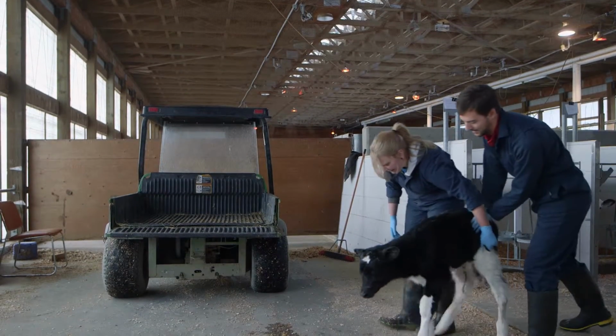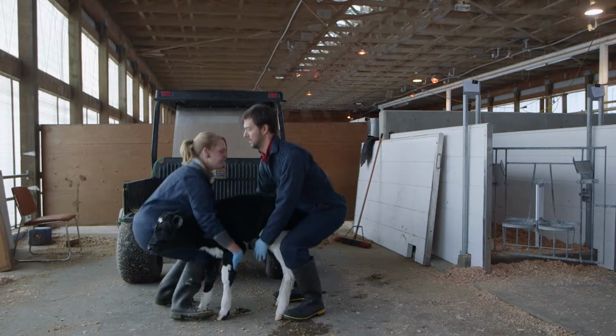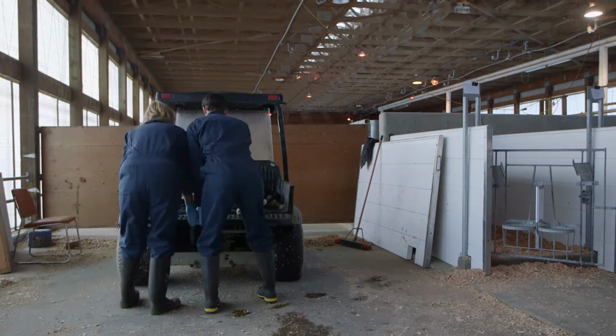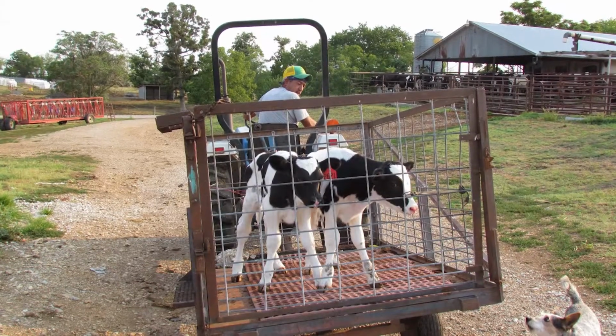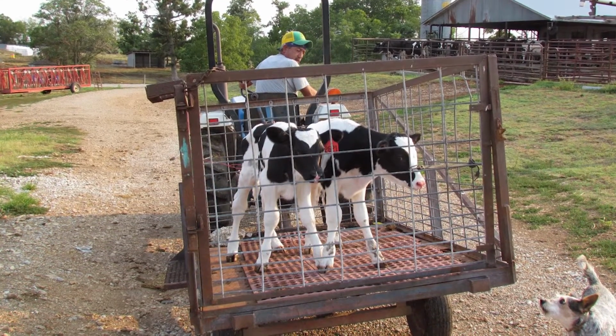When lifting a calf, consider getting help from a coworker. Use a deep squat position and lift with your legs. Do not try to lift a calf using only your back muscles. When it comes to moving a calf, consider using a calf carrying device, such as a calf cart or calf wagon, if available on your farm.